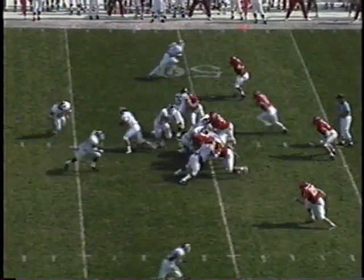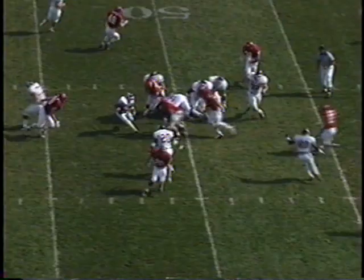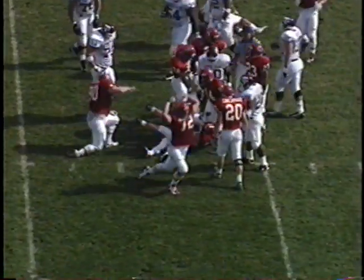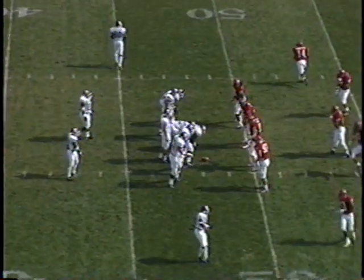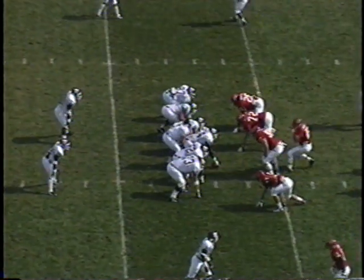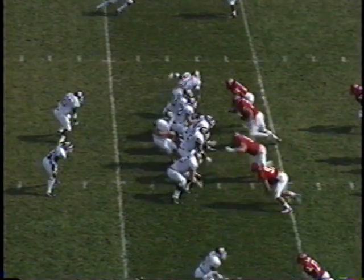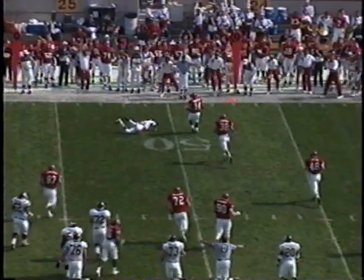Here's second down and about three and a half. It's Bernard again. He steps inside. Now he's caught behind the line, and he will be dropped back at the 48. Split backs in the backfield. Split in right, tight end left. Flanker wide to the left. Connell. Stewart takes it, drops back to the 42, throws, and it is caught and then dropped.